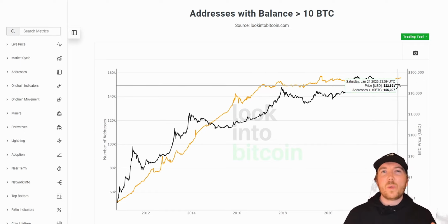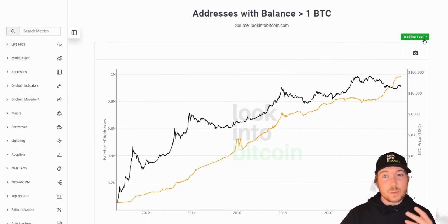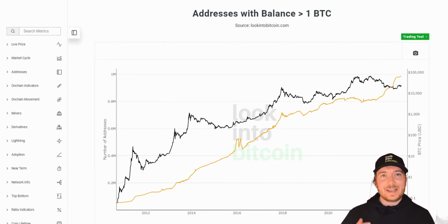Now, obviously, that doesn't quite make up for the amount of wallets holding at least 1,000 that have been selling, but it can maybe make up for about half of those Bitcoin being transferred from wallets of around 1,000 Bitcoin to around 10 Bitcoin. But then if you also take into account wallets holding at least 1 BTC and how they've increased exponentially, from just over 800,000 a year ago to nearly 1 million wallets we see today, this is a huge amount of Bitcoin that's actually been scooped up by retail traders who've tried to take advantage of the discounted BTC.